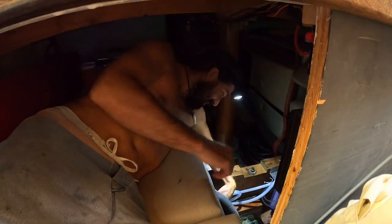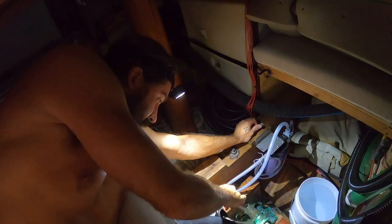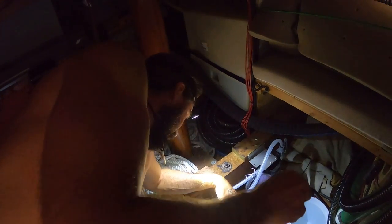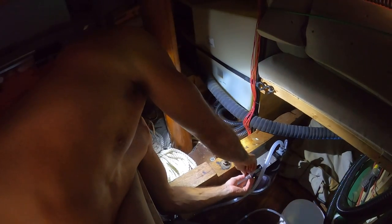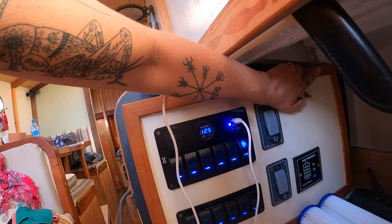Oh, well, hello. Just gonna run a bucket of straight fresh water through the whole system, and then I'm gonna mix up the preservative, the biocide, run that through to pickle the water maker, and we should be good to leave it for a little over a week. They're on.